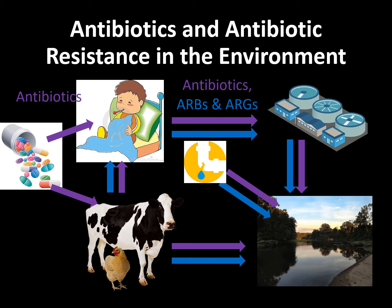Runoff from these farms is a major source of antibiotic-resistant bacteria and antibiotic-resistant genes. From our antibiotic medicines as well as eating agricultural products, we too are sources of antibiotic-resistant bacteria and genes. Our waste passes through the sanitary sewage system to wastewater treatment facilities, which treat that waste and then release it back into the environment, oftentimes into local bodies of water. Along the way, there's failing infrastructure that accidentally releases antibiotic resistance into the environment.